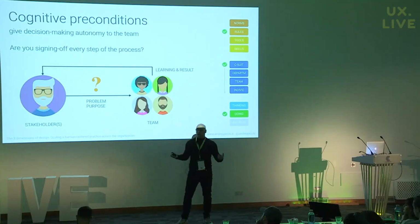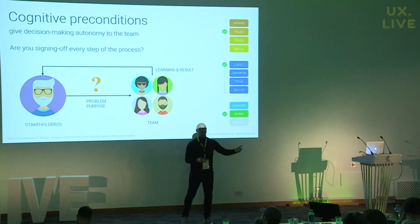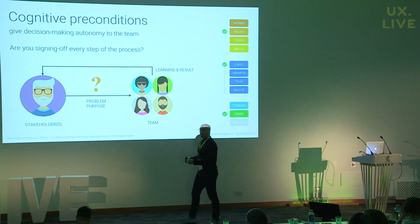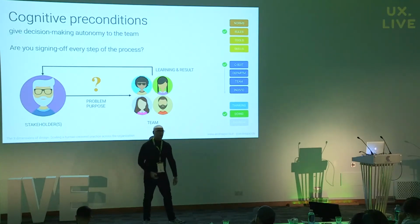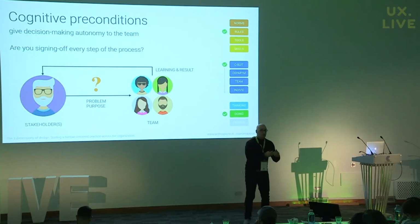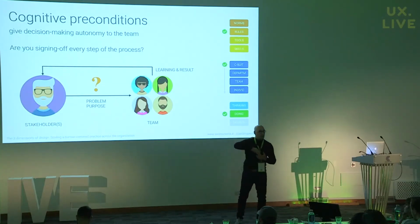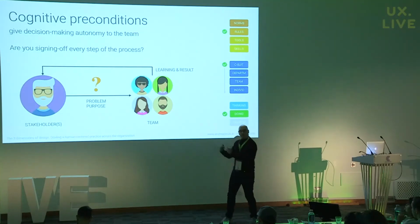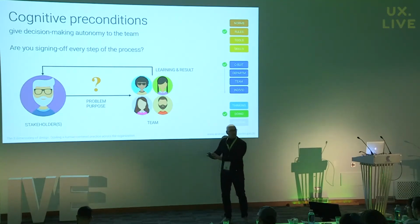But look around and maybe you see people sign off sketches. Okay, let's have a review for the sketches. Let's have a review for the wireframe. Let's make a review for the mock-ups. We saw before, right? The presentation before. You have to send them to someone and then come back. Why don't you just trust people, right? You give them everything they need to make the right decision, and then you trust them.